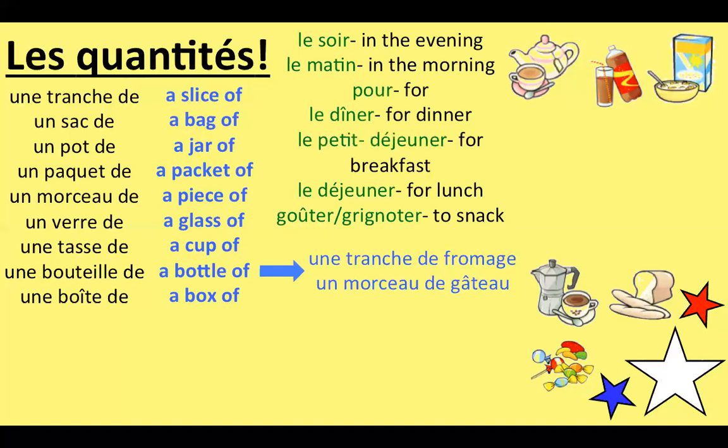Right, so a few words here that may be interesting or may be of use when you're wanting to describe what you eat for different meals, okay? So the word for meal in French is repas, which is spelled R-E-P-A-S. So if you wanted to say to me, in the evening, I like to eat a slice of cheese, it would be le soir, j'aime manger une tranche de fromage. Okay, so I'll just go through the pronunciation of these words highlighted in green for you. So, le soir, le matin, pour, le dîner, le petit déjeuner, le déjeuner, goûter, and grignoter. So both of those mean like to snack, okay? So to snack in between meals.